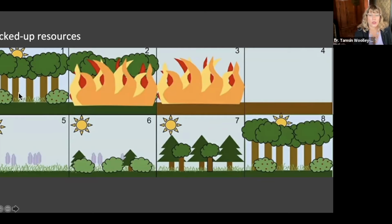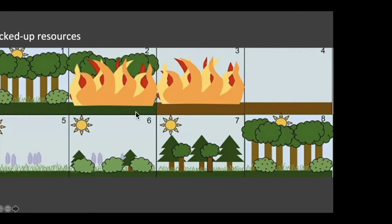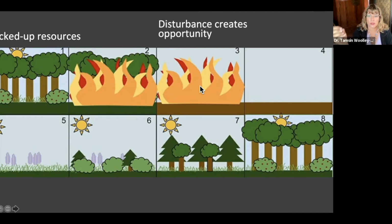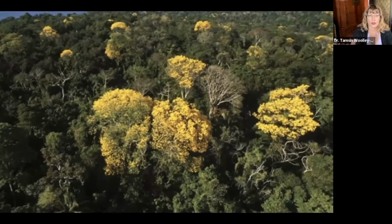So what happens, you get these mature forests. It's very difficult for a new seed to sprout because there's no sunlight. And so these resources are locked up. And that's kind of similar to high school students or college students graduating in a recession, right? They just can't get a start. And so they need a disturbance. Disturbance creates opportunity. A fire or a tree falls, they create opportunities, bare ground. What you see here, we have those redwoods.